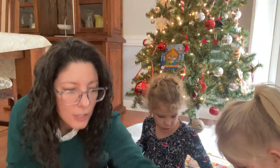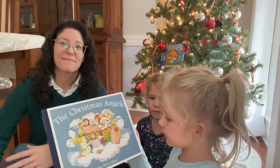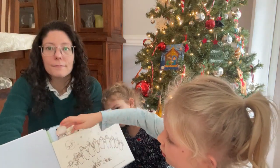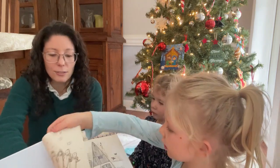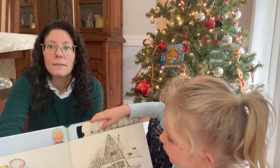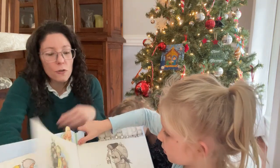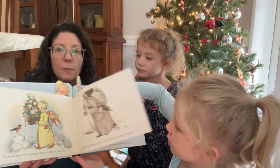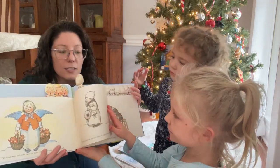Okay, now the angels. The Christmas angels. This book has cutouts of the angels, and when you turn the page, you can see their face. Let's hold it up a little bit more so people can really see the pretty illustrations.